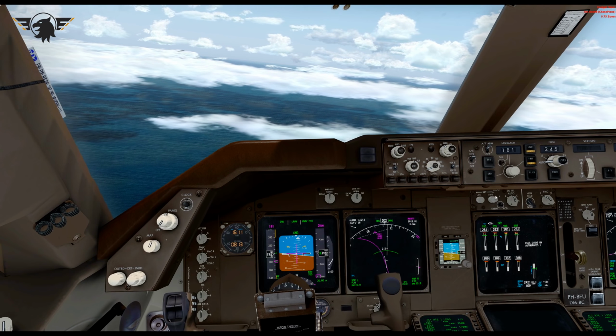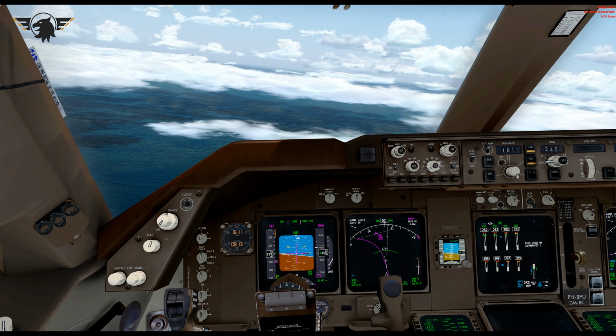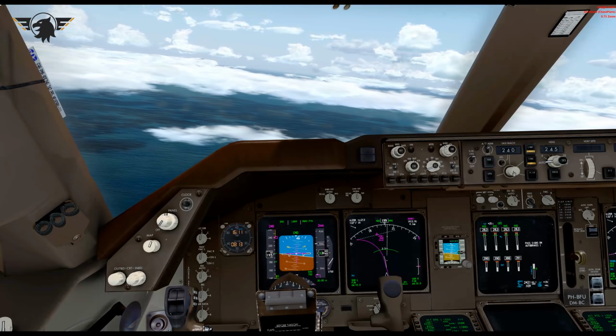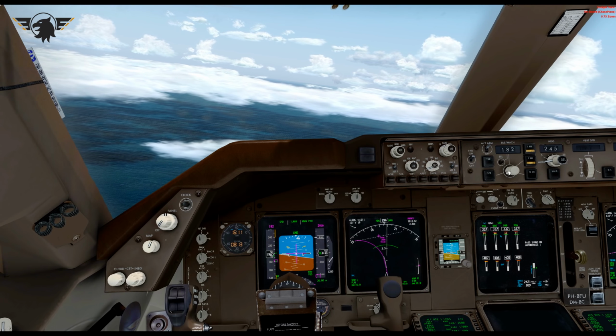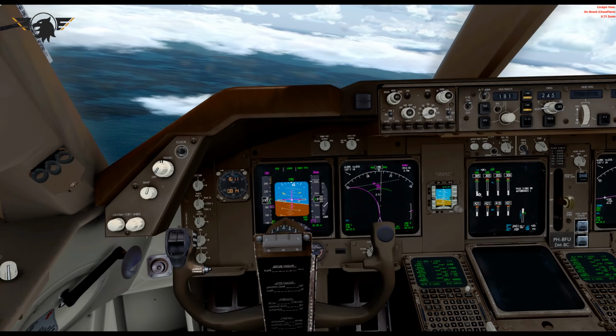Alright, so everything is done in VNAV and LNAV on RNAV. So if I would just press that in. Okay, never mind. One sec. Let me bring it back down. Clearly didn't set this up correctly.